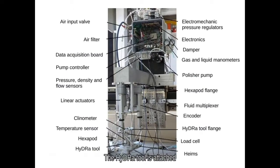The HyDRA tool is attached to a 5 degree of freedom polishing machine with force feedback, based on a large format Cartesian CNC with 2 additional degrees of freedom, tip and tilt, implemented by means of a passive hexapod. With this configuration, it is possible to generate and polish any surface geometry.